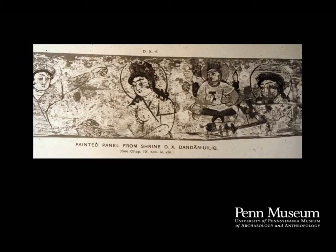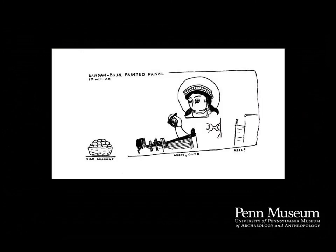The earliest Central Asian representation from Dandan Uylik is from the early centuries AD and shows the narrow Chinese type. And you can see the equipment a little bit better in this excerpt that I did with the loom at the lower center. There's a reel over here and cocoons there, and she's got a beater in her hand, much like the one that's in the exhibition.